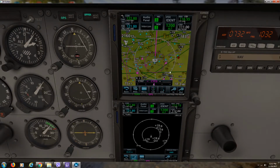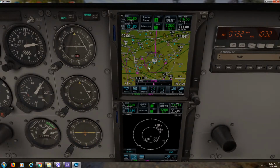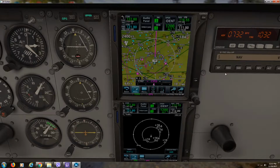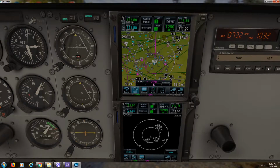Kitchener has controlled airspace because there it's gone yellow. Because we have WestJet Airlines flying in here. Northwest Airlines from the States comes into this airport. So I'll hold my altitude at 2,500 feet.